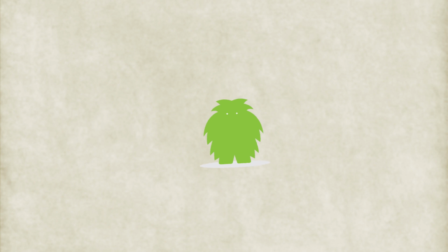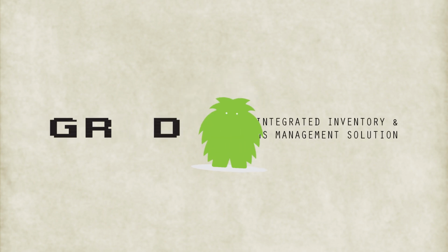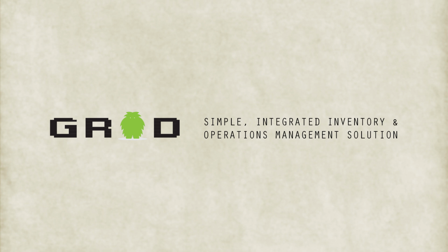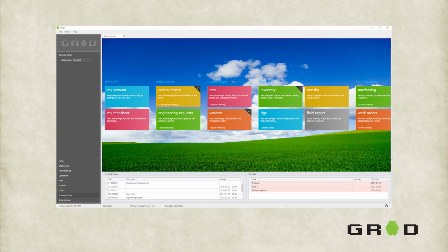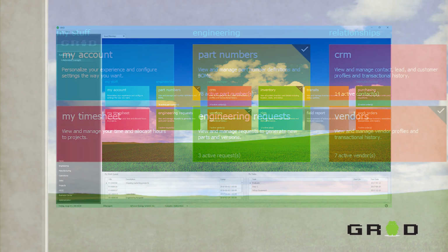Say hello to GRiD, a collaborative and cloud-based real-time software solution. GRiD is a simple, integrated inventory and operations management solution that teams use to manage their function within the corporate ecosystem.